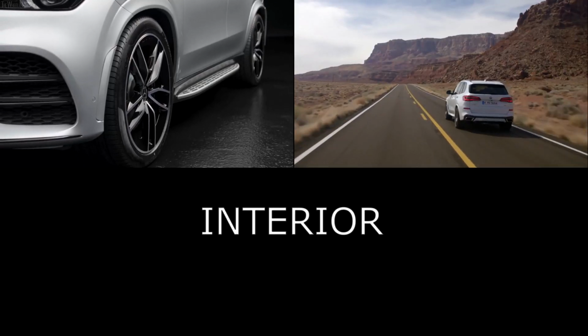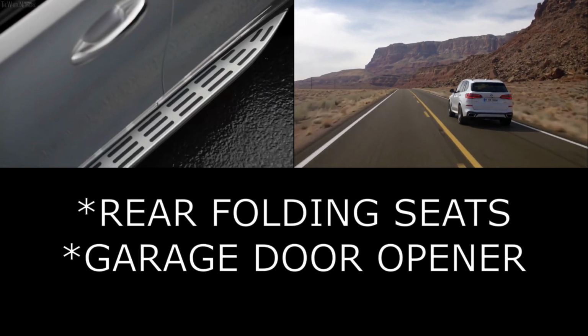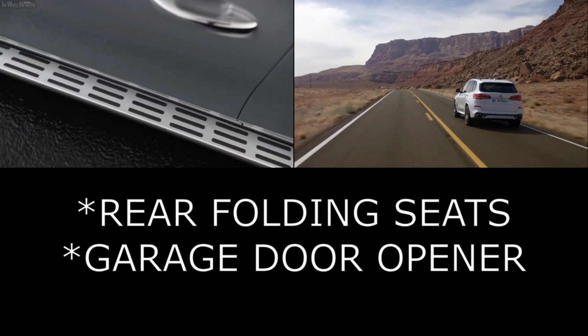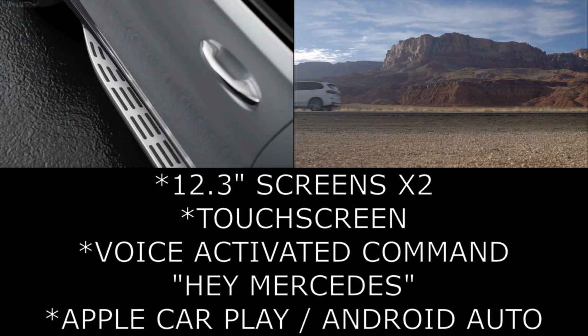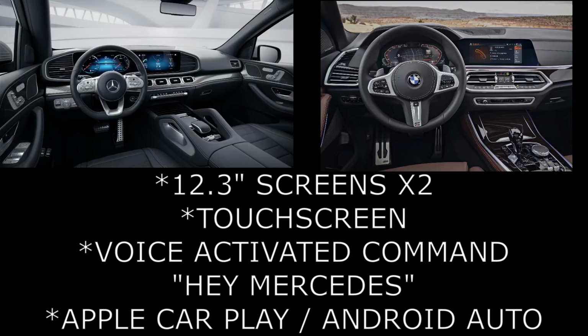Next, we move to the interior similarities. Both cars come standard with rear folding seats and universal garage door openers. Here's another interesting similarity that touches on the interior technology between the BMW and the Mercedes, in that both cars come with two 12.3-inch screens. One is in the center infotainment system, which is touchscreen, and the other is the center gauge cluster, typically where your speedometer is, your gas gauges, your RPMs, things of that nature.